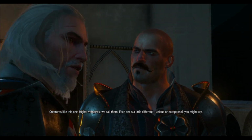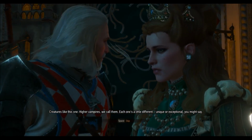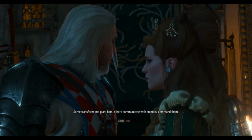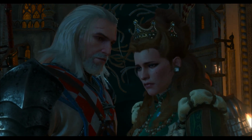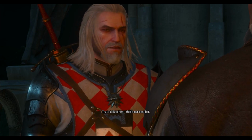Creatures like this one. Higher vampires, we call them. Each one's a little different. Unique or exceptional, you might say. Some transform into giant bats. Others communicate with animals, command them. Yet all are still brainless beasts. Try to talk to him. That's our best bet.